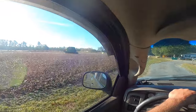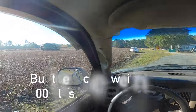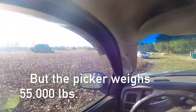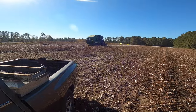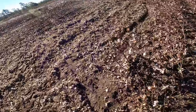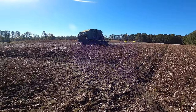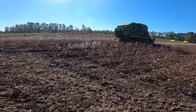Here it don't look that bad, but okay, viewers, here's our cotton picker. As you can see, we're rigged up.